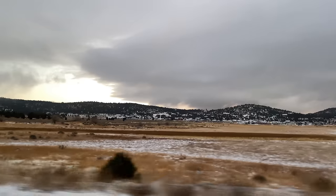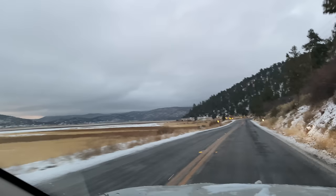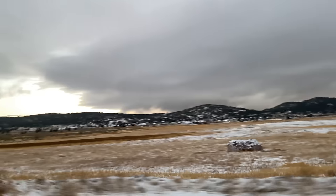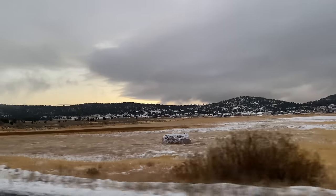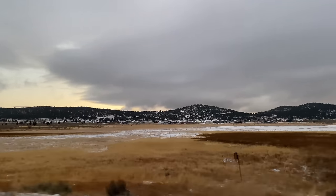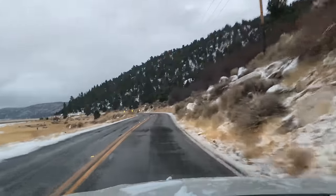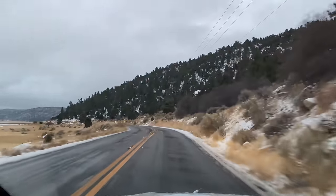So you see that little area where the sky is clear right there? That's as you're heading into the desert, and that's going to happen as these clouds hit that dry desert air right there. It's going to just dissipate these clouds like nothing. We live in such a cool area for weather.